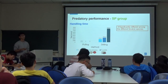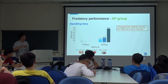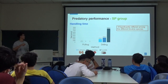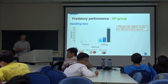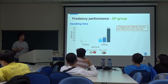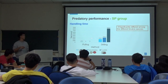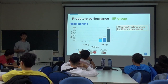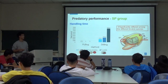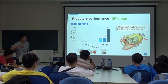And the next is the handling time of the SP group. The different colors mean the different species of the bivalves, and these are the different methods. And these are still our time. We can see the pulling time of the Callista is 67.5 seconds. And why are these two 0? Because they were all drilled by the octopus. So their statistics were here, and it shows significant difference between different bivalve species. We also found that when a hole occurred, they often drilled on the abductor muscle here.